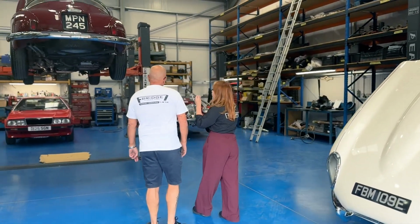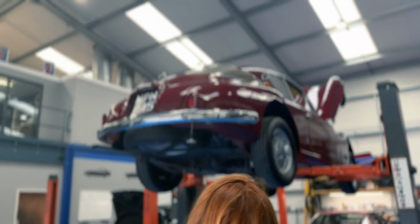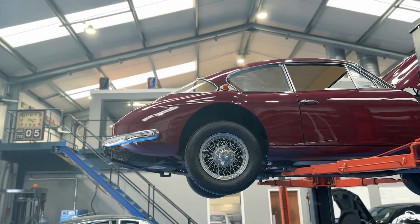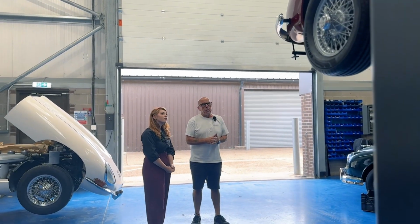Now, what's up on the ramp? This is a beautiful colour, this maroon Jensen. Yes, that's a Jensen 541R. Everybody will probably know that we're really well known for 541s. This has actually come in as a part exchange. This came on a part exchange for our green Jensen 541.